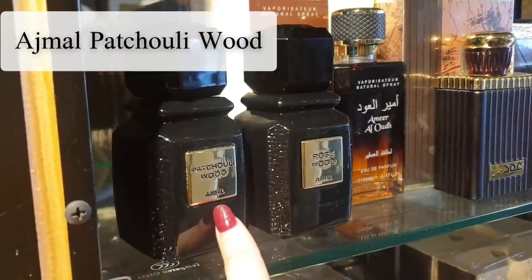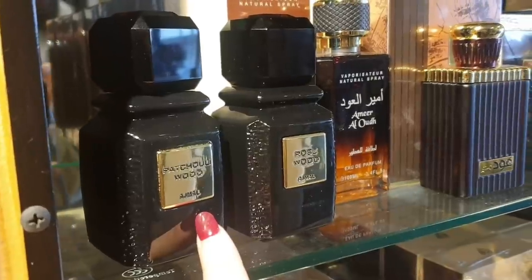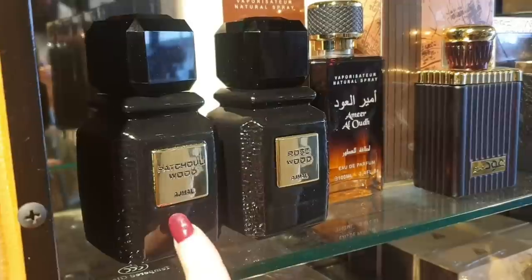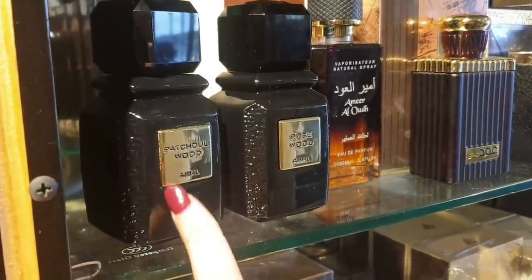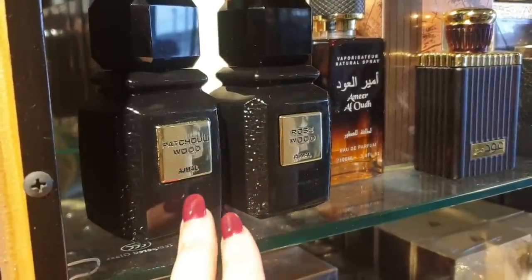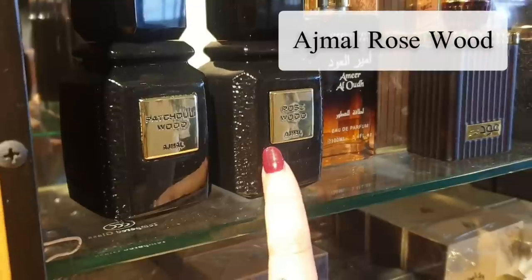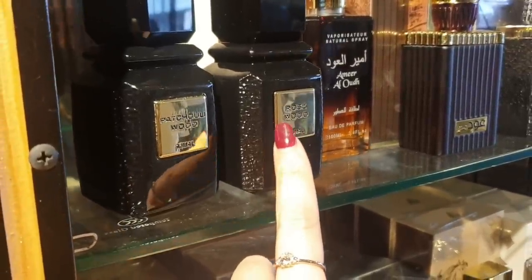This is the patchouli wood, which is absolutely stunning. The patchouli here is a very modern smelling patchouli, and it's a very woody scent. It's very classy. It's not your hippie type of patchouli, so it's not chocolatey or anything like that. It's very modern. And this one is rose and oud, but the rose is so delicate in this fragrance. It's more of a woody oud type of scent.